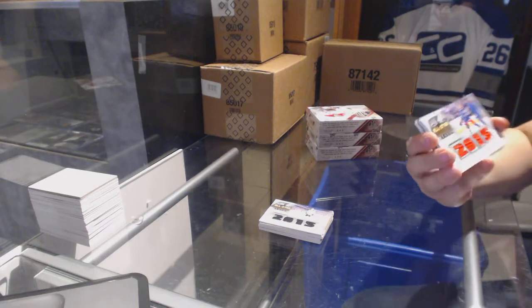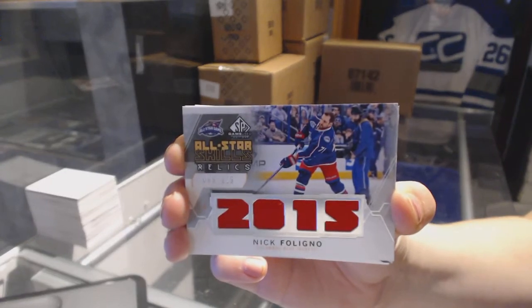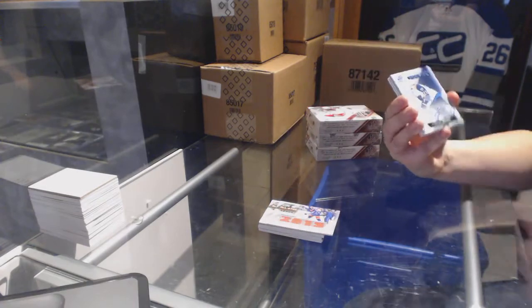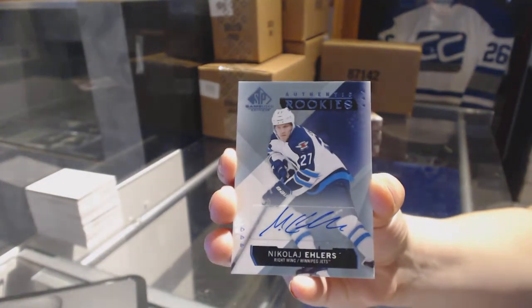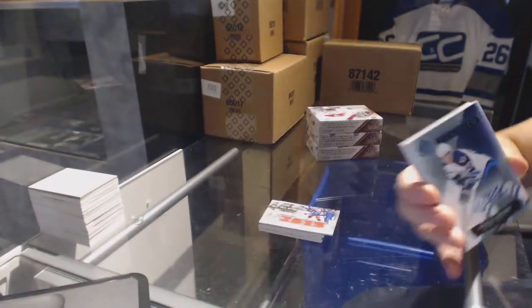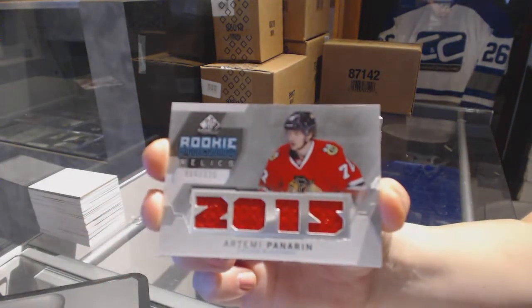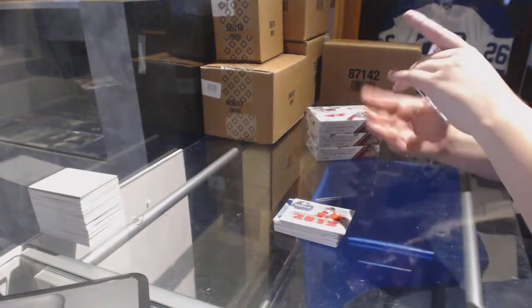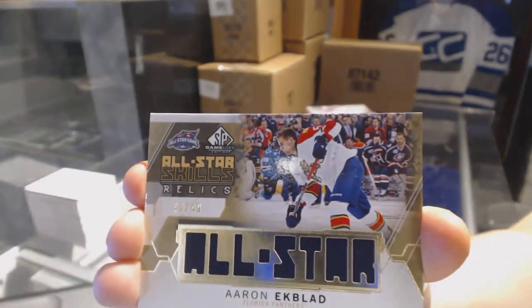We've got a jersey number to 125 of Nick Foligno for the Columbus Blue Jackets. We've got a rookie auto for the Winnipeg Jets, Nikolaj Ehlers. We've got a rookie relics jersey number to 125 for the Chicago Blackhawks, Artemi Panarin. And an All-Star Skills Relics gold number to 49 for the Florida Panthers, Aaron Ekblad.